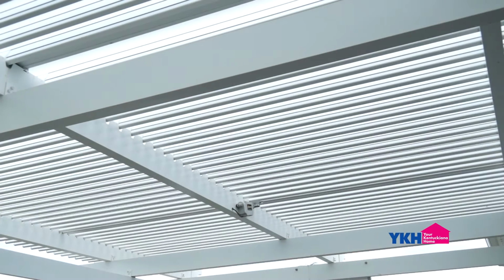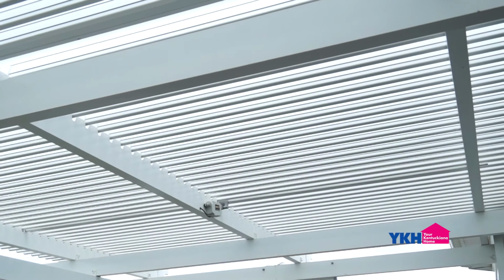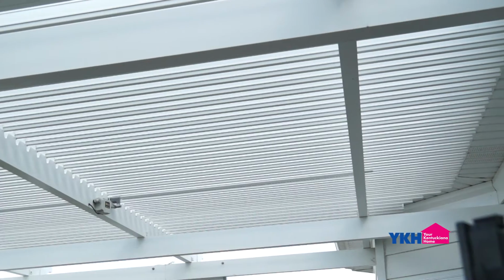That's right. This is a weather guard motorized pergola is kind of how we refer to it. It gives you the best of both worlds, a little open air and sunshine when you want that, and then relief from the sun and the rain when you want that. It is watertight when the louvers are closed.